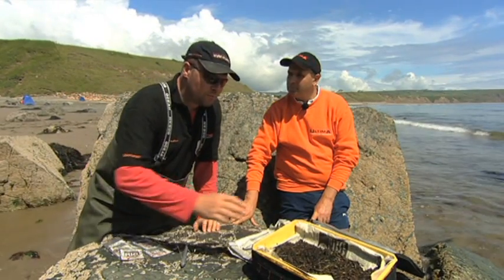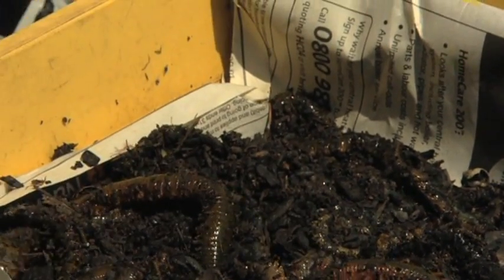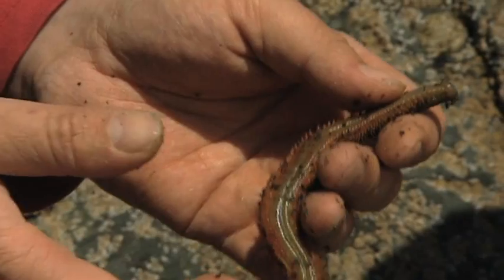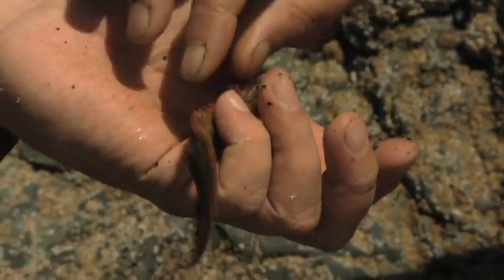Okay, Shane, so we've got some beautiful ragworm here. Yes, these are nice. Called king rag, aren't they? They're king rag, yes. They're the king rag. So, putting these on a hook, there's a number of ways, but probably the easiest way, thread it straight on the hook. Would you like me to do that?